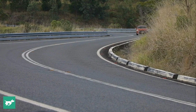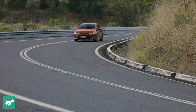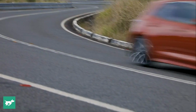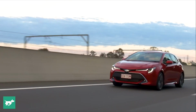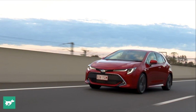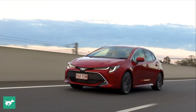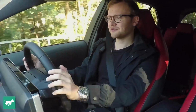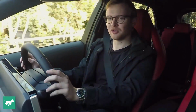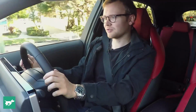When it comes to things like this car's compliance, ride quality and damping, I don't think there's a better car out there other than perhaps the Volkswagen Golf. It's really that plush and that compliant, at least on the 16-inch wheels you get on 2/3 of the range. On the 18-inch wheels of this ZR, things are a little bit more firm, but not unbearably so.